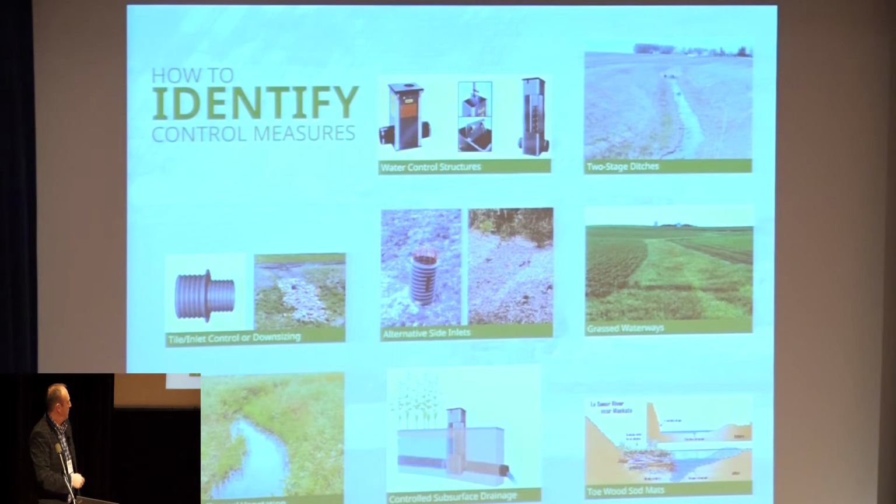Here we have a rock inlet. We've also looked at multiple types of different side inlets. Other side inlet control, looking at how long can we store the water on the side of an open ditch without affecting the crops, but getting some water quality or storage benefit. Grass waterways, riparian channel vegetation, which is extending that natural channel with riparian vegetation or increasing the floodplain. And then on some of the larger channels, looking at, instead of riprap to protect bends, toe wood, sod mats, and other alternative solutions.